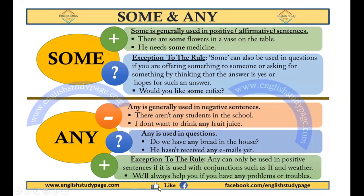The exceptions to the rule. Hay todavía excepciones a la regla en el caso de any. Vea, any can only be used in positive sentences if it is used with a conjunction, as if and whether. We'll always help you if you have any problems or troubles.